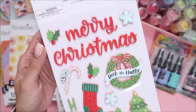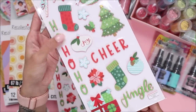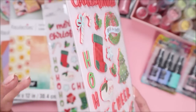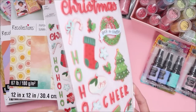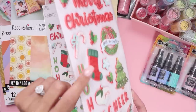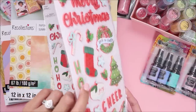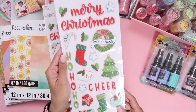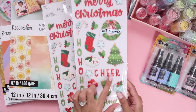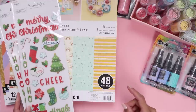How cute is this set of foam stickers? I noticed that with their foam stickers, the foam is kind of the color that the sticker set is going off of. Some of them had white foam, some had, I think, yellow foam, I'm not sure, but this had red because it was Christmas. I thought that was really cool, and I love the font too. They have the script, and they even have the fun text here. So I did grab two of those.